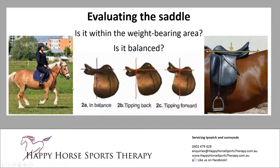So, looking at this photo, we can see that the saddle is clearly not in the weight-bearing area that we have talked about of this horse. This saddle is right up over the withers, right up over the scapula, sitting up on the neck of the horse, this poor horse. I don't even know how it's managing to canter. So we put the saddle on the horse and we look at where the saddle is sitting on the horse. It must be within the weight-bearing area that we've spoken about earlier. This first picture saddle is way too far forward.